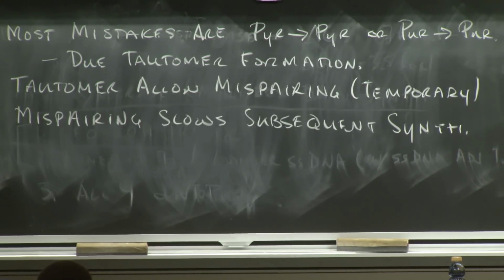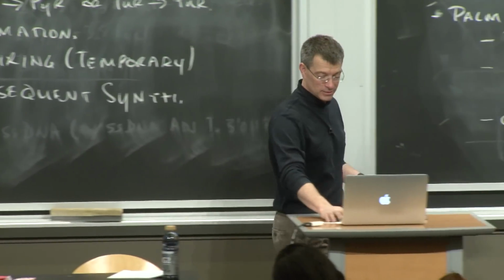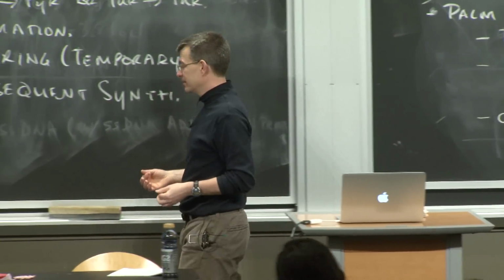And it turns out the way it does this is to use something called a proofreading exonuclease. Okay? And for those of you who would like to think about it this way, it's the backspace key or the delete key on a polymerase.